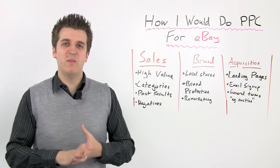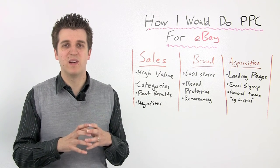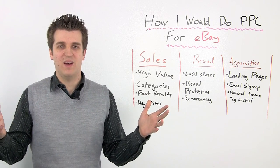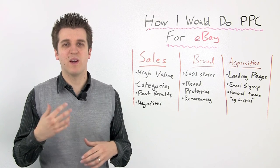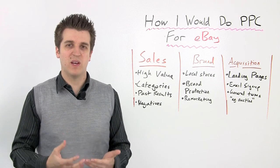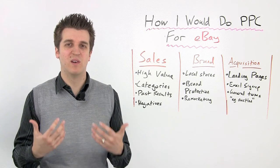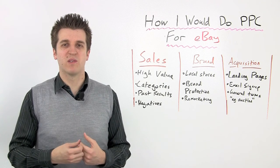So I think what eBay need to do first is to scale down their campaign, to not focus so much on, okay, we've got to bid on everything and we've got to be seen everywhere, and focus more on the aspects of, okay, let's build a campaign carefully and slowly. It might be 10 times smaller, 100 times smaller than what they've got, but it will work a lot stronger.